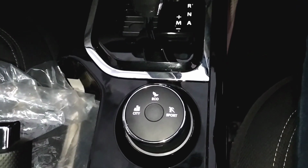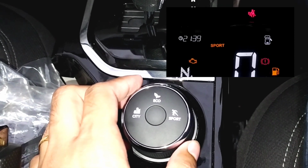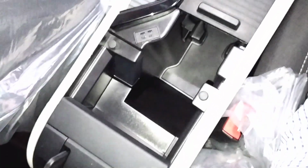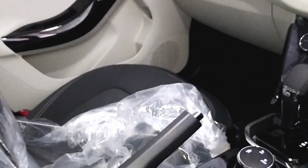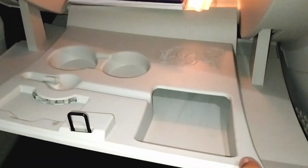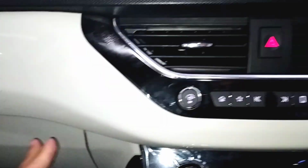This is the gear lever, and this is the drive mode selector. Sport drive mode activated. City drive mode activated. Economy drive mode activated. It gets a center armrest which is fixed, and you get some storage space below it along with cup holders. The front seats are quite comfortable and offer good support. The dashboard also gets tri-star design, and this is the glove box of the vehicle, which is of decent size, and it also gets cup holders and feels quite practical.